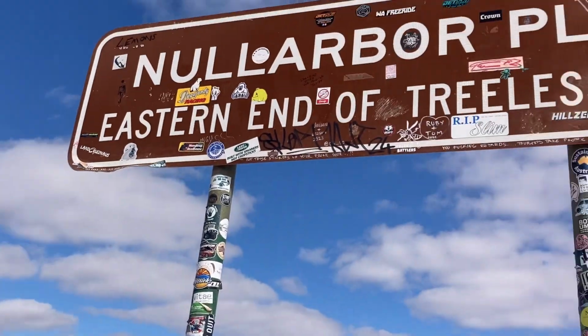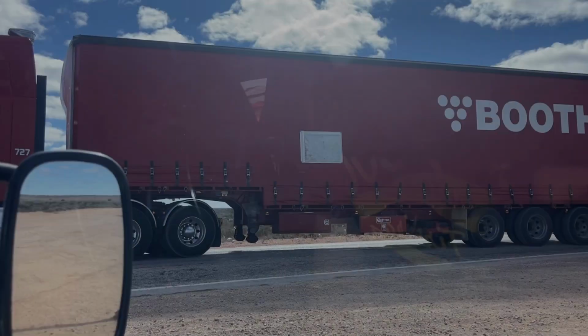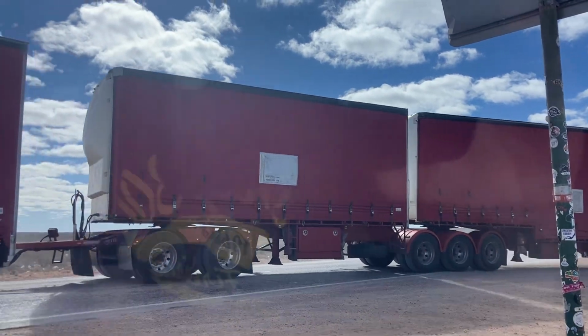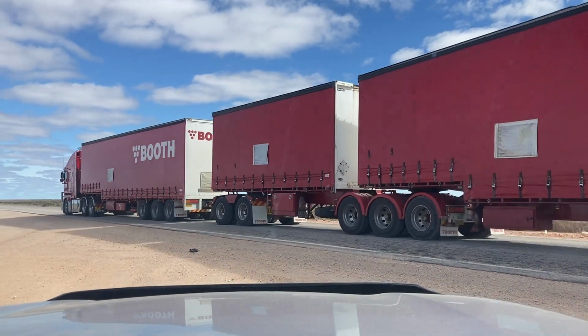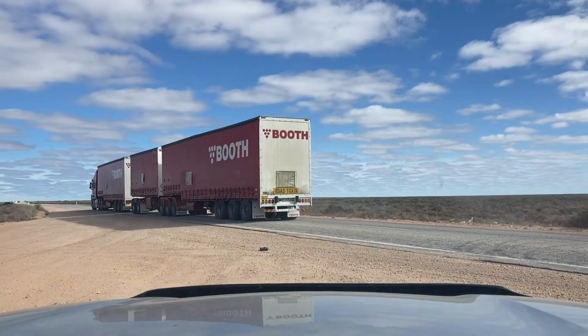But yeah, we're just going along now. And so we'll see how this goes. There's a big tripler just pulling away. Takes some getting moving, that. Once it's got momentum, that can shift. Look at that, big truck.